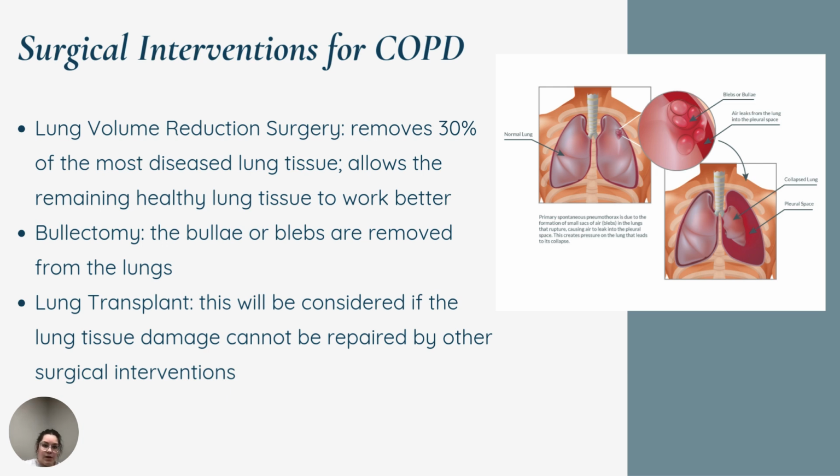This one's drastic, and it's only going to be considered if they are not a candidate for lung volume reduction surgery, so that tissue damage can't be repaired by other surgical interventions that we could try. So for them to not qualify for the lung volume reduction surgery, they would have to have 3 or more severe exacerbations in 1 year. Severe meaning that they ended up on a BiPAP or ended up intubated because everything else we tried didn't work.